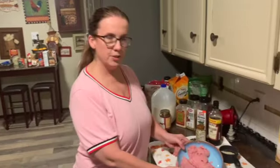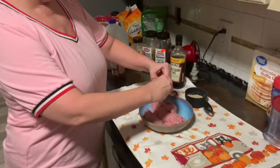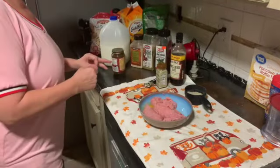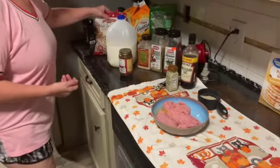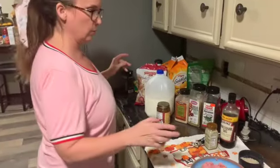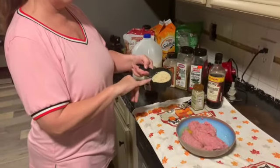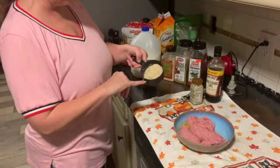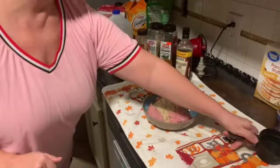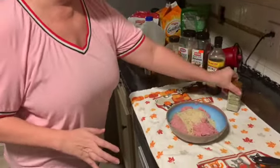Okay, so we have the turkey in the bowl, and we are going to add the egg. It's really similar to making a meatloaf. And as I mentioned, I wanted to use the cornbread or the stuffing mix instead of panko. So what I did was I made a cup of it because they're cube shaped, and then I put it in the food processor, and that ground it down to half a cup. So I'm going to add that. And then there's really no way to go wrong with this. You just season it according to your preference.